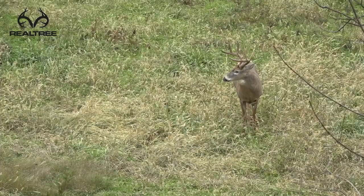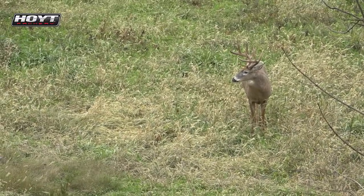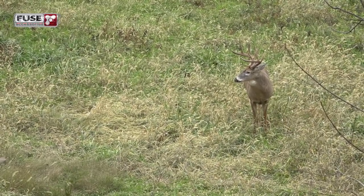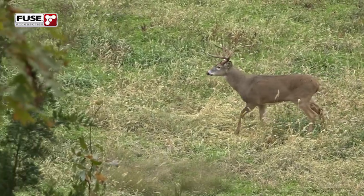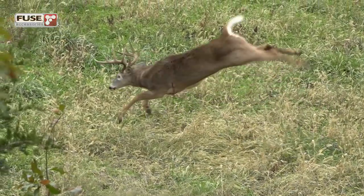And then he stopped right there facing me again, just like he did the last time. And I thought, we're gonna have another one of those exact encounters where I'm gonna stand here at full draw for a minute and then he's gonna end up not offering me a shot. Well, he took a couple of steps, a perfect broadside, 30-yard shot. That is awesome. That's one of the funnest hunts I've had in a long time.